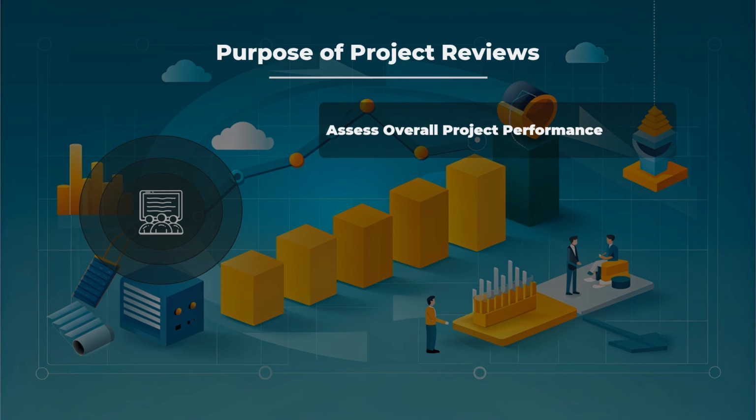Assess overall project performance. The primary purpose of conducting project reviews is to assess the overall performance of the project. This involves evaluating whether the project has achieved its objectives, delivered the expected outcomes, and met stakeholder expectations. By reviewing the project holistically, project managers can gain insights into the project's successes, challenges, and areas for improvement.